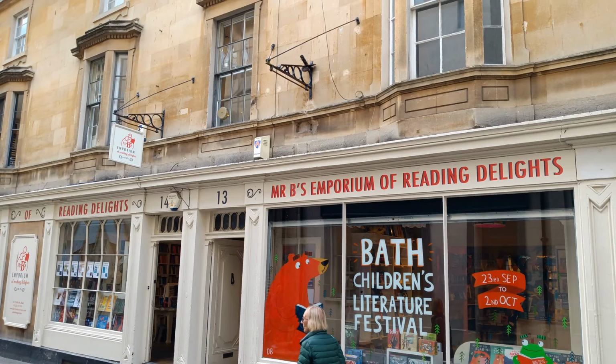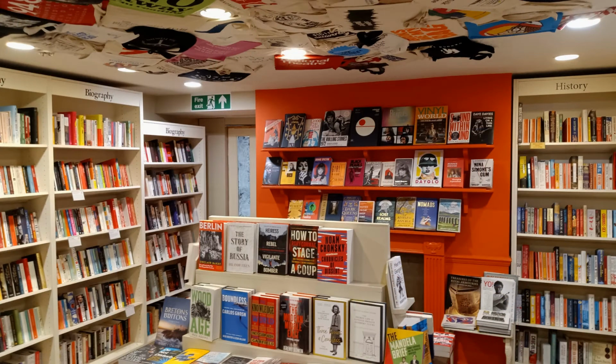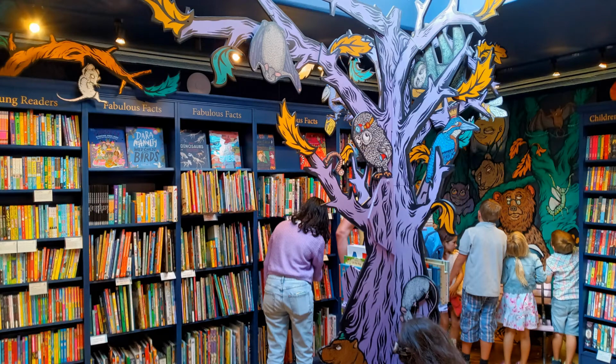But I was really excited to find a new bookstore in Bath that I'd never heard of, and that was Mr. B's Emporium. Look it up. It is one of the cutest little bookstores I have ever visited in the UK. It's very cozy. It has a lot of nooks and crannies, multiple floors. It's a very pokey little bookstore.